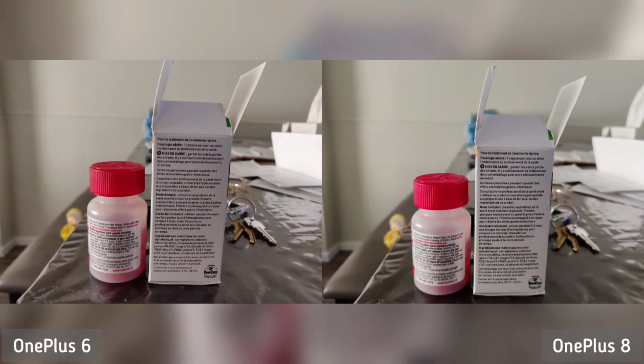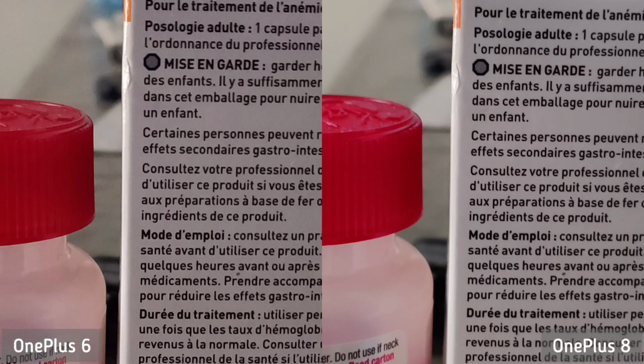Next, we want to check for tack sharpness, so I took a shot of this bottle label. And if we zoom in, both of them are tack sharp. Great job for both phones. This is an easy call, so it's a tie for me.